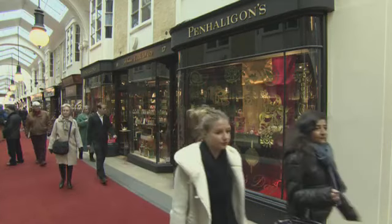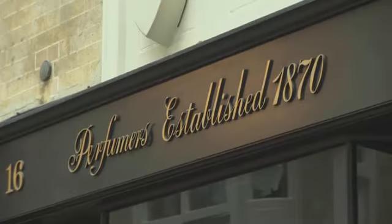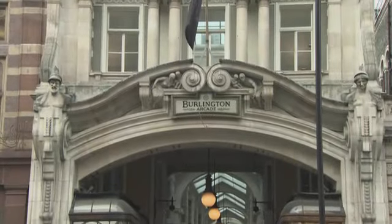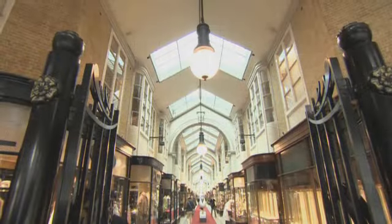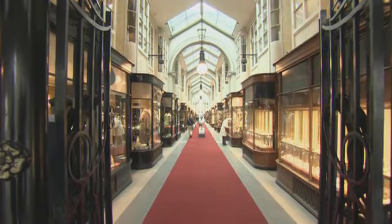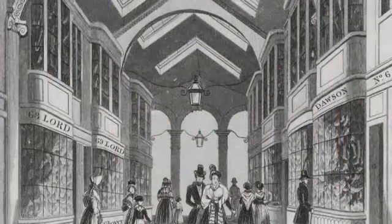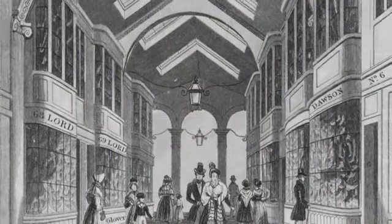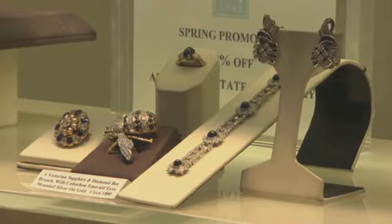But shopping centres are not just a 21st century phenomenon. The Burlington Arcade, which opened in 1819, was one of the world's first shopping centres. Lord George Cavendish, the man who built the arcade, said it was for the sale of jewellery and fancy articles.